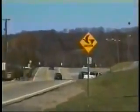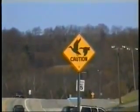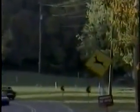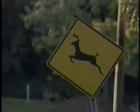Finally, animal crossing signs tell you to slow down and look out. Animals behave unpredictably. For example, deer freeze when they see headlights. So be extra cautious when you see an animal crossing sign, especially at dawn or dusk when wild animals are more likely to be present.